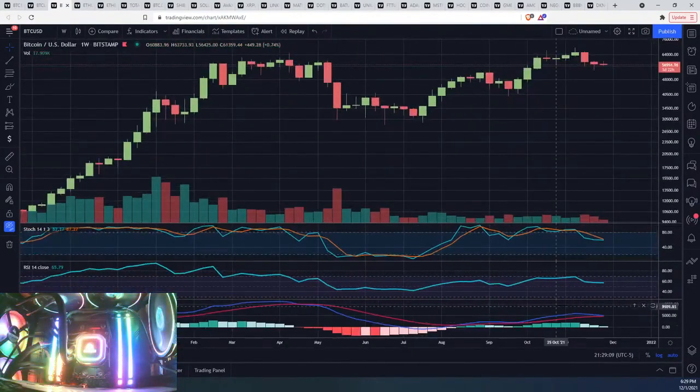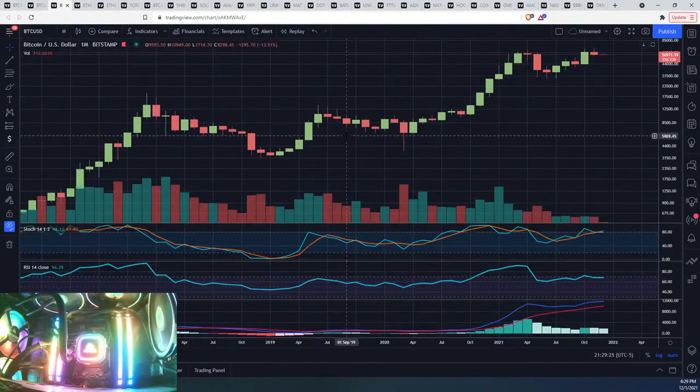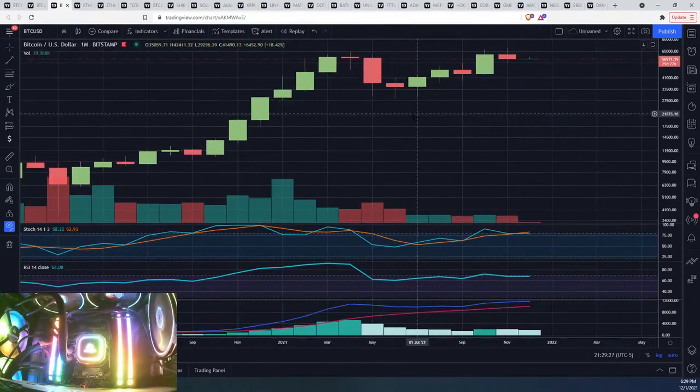On the weekly, it is rolling over and about to go negative, about to cross to the downside. Stochastics crossing to the downside. Clear bearish divergence. Bearish divergence between the previous high and these highs. Lots and lots of weekly bearish divergence. And once again, monthly bearish divergence.